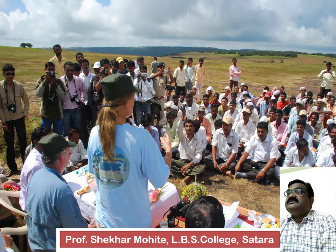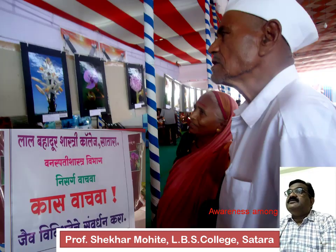This slide shows the visit of the UNESCO team members, that is Wendy Stroham, interacting with the local people on the KAAS Plateau in September 2011. Awareness among the local people is very important. These are actually the local people of the KAAS Plateau. We also organized different exhibitions in Satara city for protection of the KAAS.